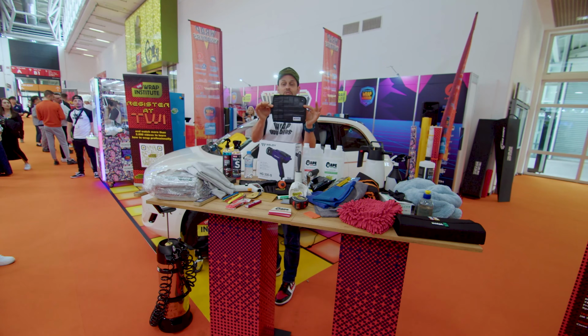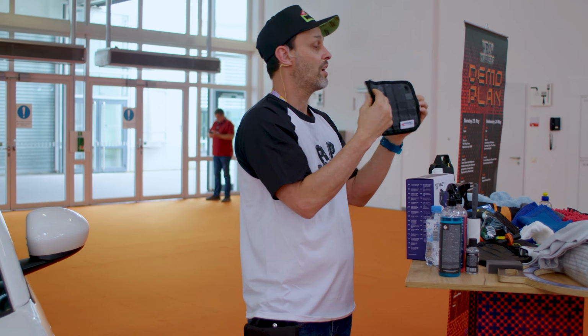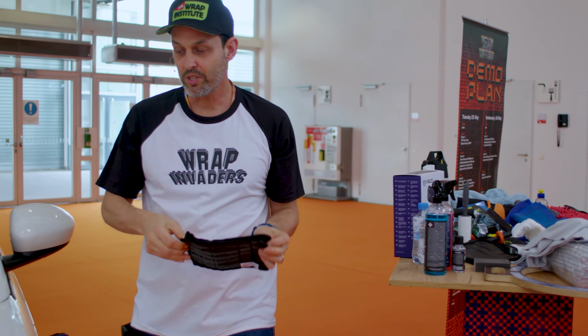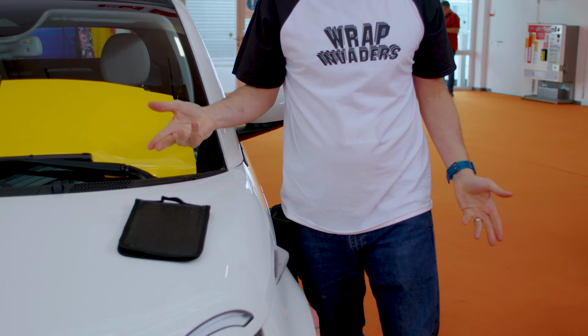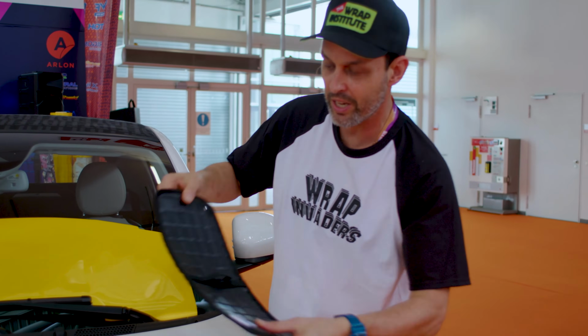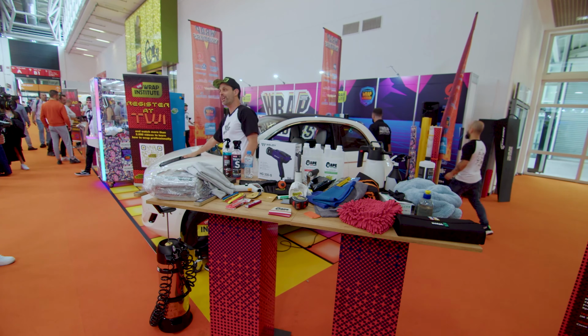So this is a tool that we're selling in America right now under the Wrap Institute name. It's what we call the TWI Platinum Magnet. And this is a magnet pad, which is cool. So I can use it for locking the panel in place, but once I feel like the panel is properly in place, I can unfold it now and lay it on the surface, and I guarantee you there's no way that panel's shifting.